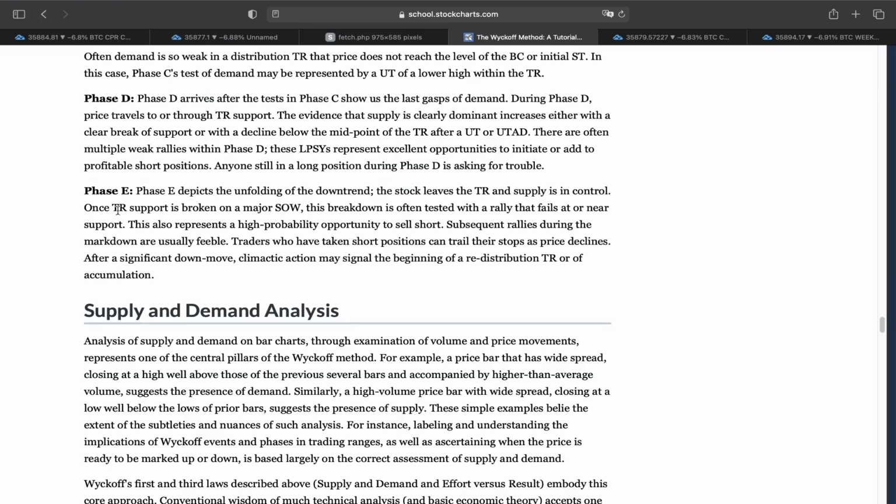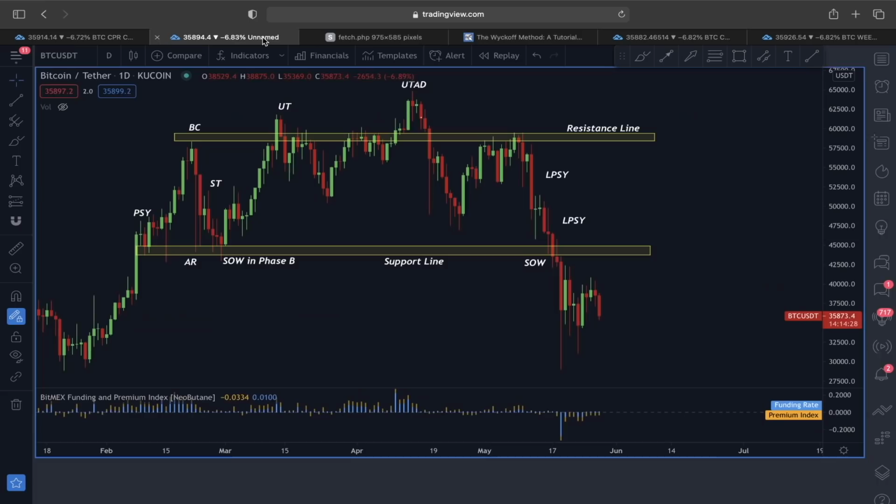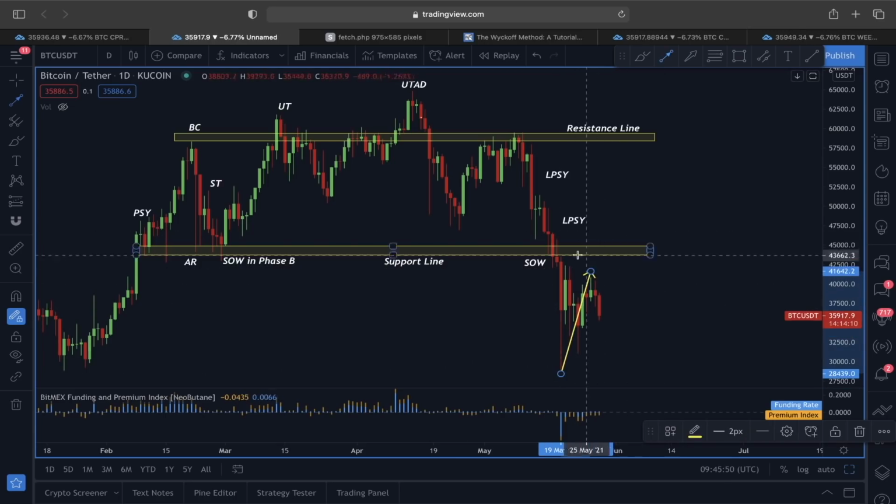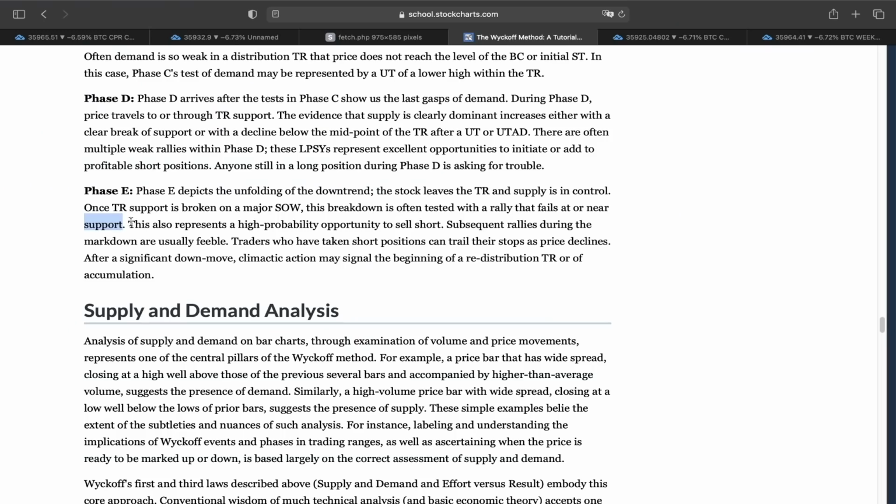And once the trading range support is broken, a major sign of weakness, this breakdown is often tested with a rally that fails at or near support. And in our case, if you look at the price action, we did have this relief rally type of scenario which failed before even touching this sign of weakness or this support line area, right? So this actually makes a lot of sense here, because this also represents a high probability opportunity to sell short. Subsequent rallies during the markdown are usually feeble, right? And the traders who have taken short can trail the stop as price declines.